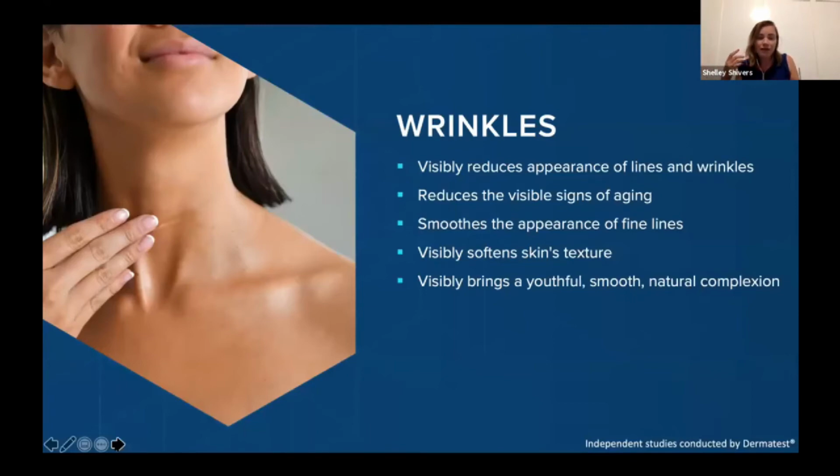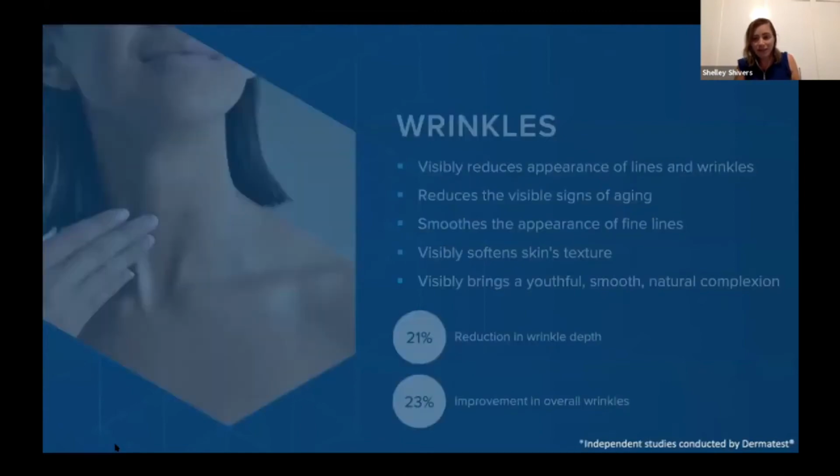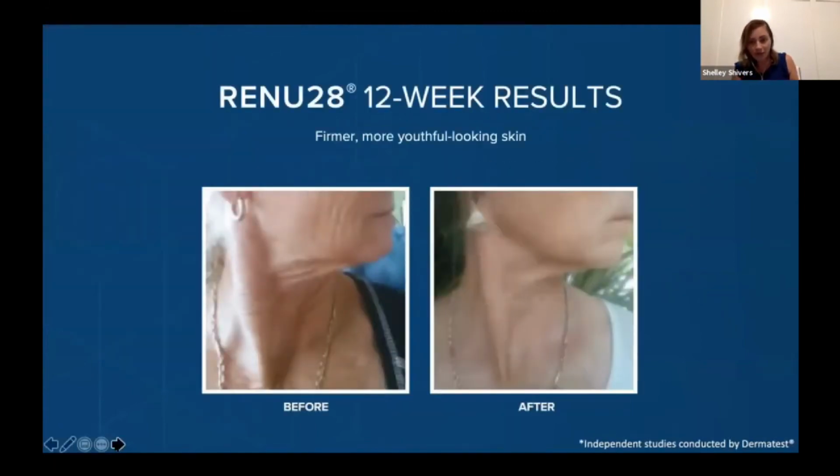RENU 28 is shown to actually help with the appearance of lines and a youthful, natural appearance. So a 21% decrease in wrinkle depth, a 23% overall improvement in wrinkles. So here's once again some before and after. And it's just incredible when you look at the before and after here. And there's nothing more to even say. It speaks for itself, truly.